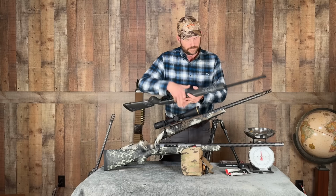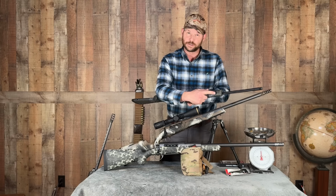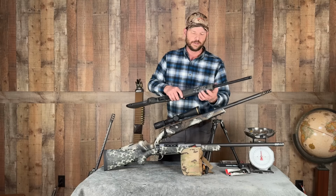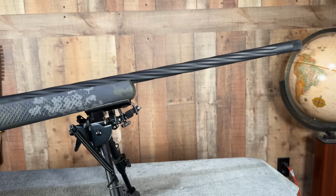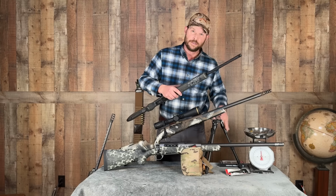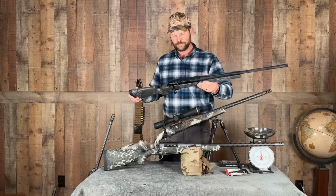Sling swivel cup and traditional stud on the bottom of the fore-end tip, so it's easy to mount a traditional, let's say a Harris type bipod or whatnot if you want. You can also put an adapter on there for a Spartan bipod / tripod system.